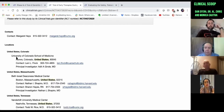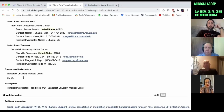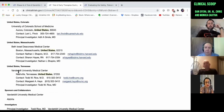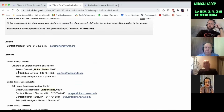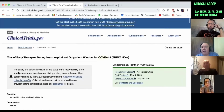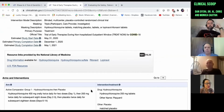And they have locations. They have University of Colorado, another medical center, Vanderbilt. So this is being done by a university, Vanderbilt, in collaboration with AbbVie. So I guess they're doing this on the patients that are coming into the hospital with COVID symptoms, even though it's outpatient. Yeah, they have more ability to screen the patients. That's why, maybe. Sorry. Monica, go ahead. No, I just was going to mention that one is for 900 patients, so it's a lot more. Yeah. If you're a site and interested in this study, this would be one that would be worth contacting.